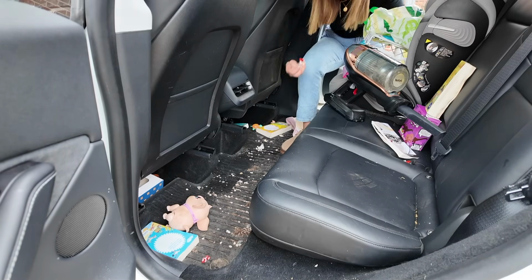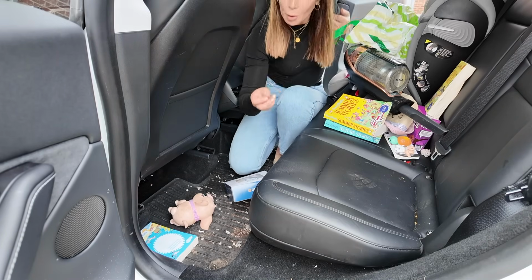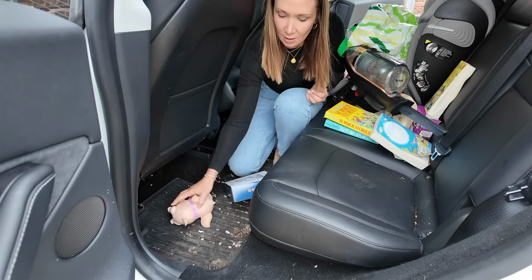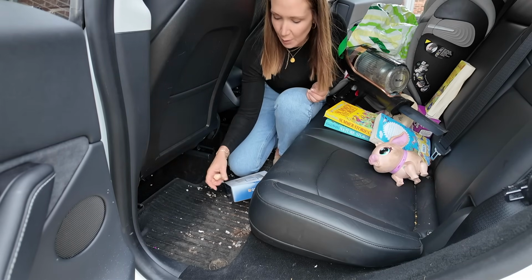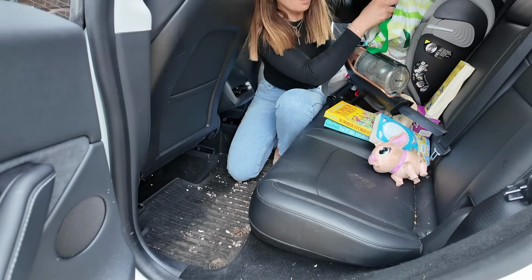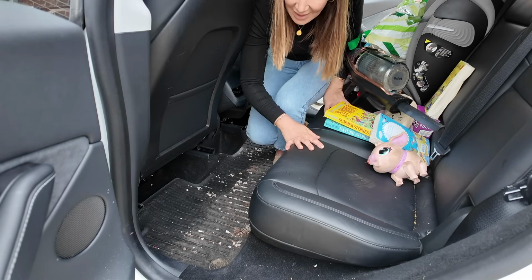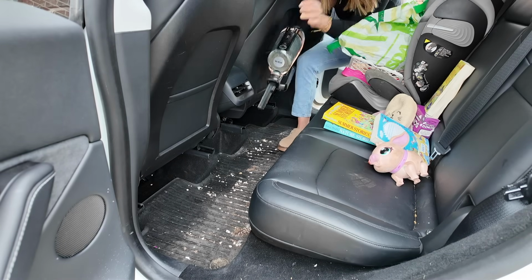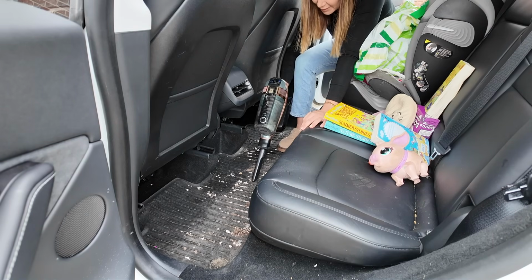Oh my gosh. Please tell me I'm not the only person whose car looks like this. I struggle keeping on top of the housework, but with my car, I feel like it needs a clean once a week. It's just so bad. Okay, this hasn't helped, obviously.